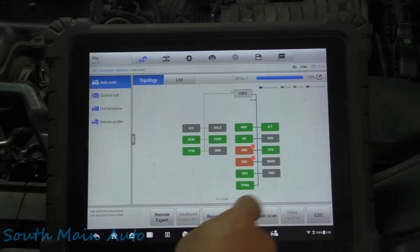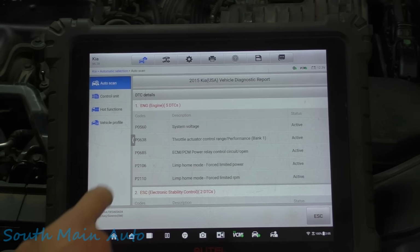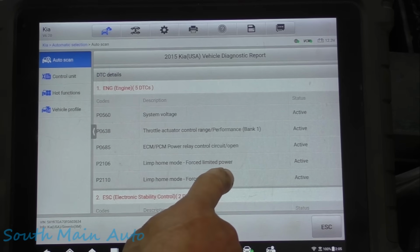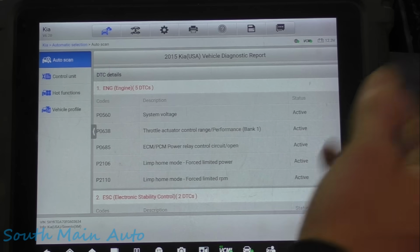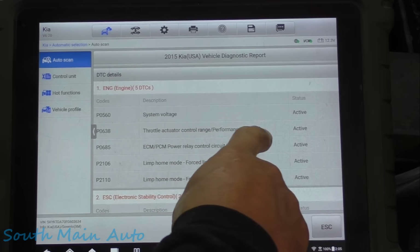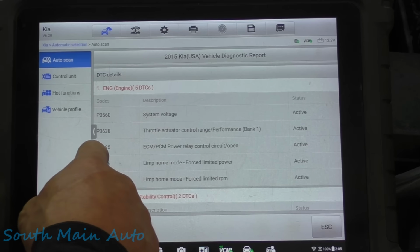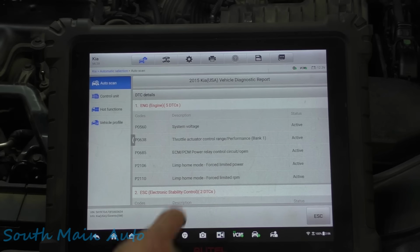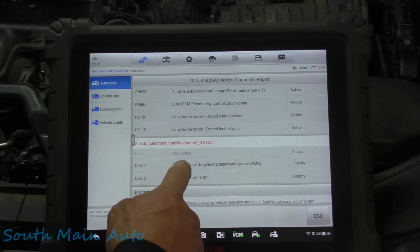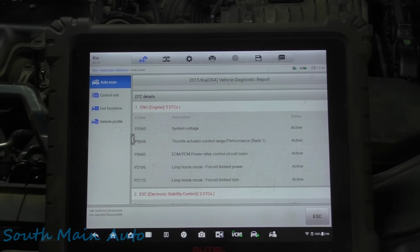Okay, let's see what we have here. We're going to go to the report. We'll skip that. And the survey says: limp home mode, force limited power, limited RPM, ECM, PCM relay control circuit open. Well, that's helpful. And throttle actuator, we don't care about that. System voltage. So this one I care about, the 560, but I really care about this one. P0685, ECM, PCM power relay control circuit open. I don't know much about the Kias, but I imagine that's a big deal. And cam timed out. Like, well, let's focus our effort here. P0685.